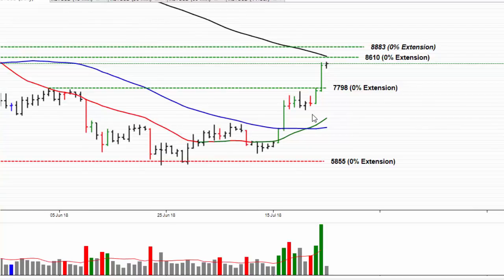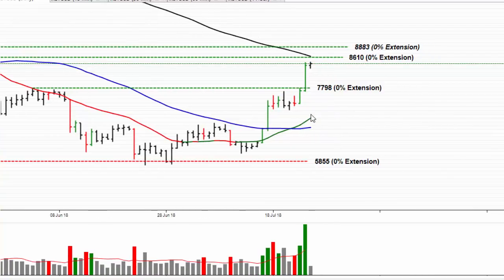Right, that will do it for this one. If there's anything else to report during today, I will let you know, but I would expect things to remain fairly quiet.